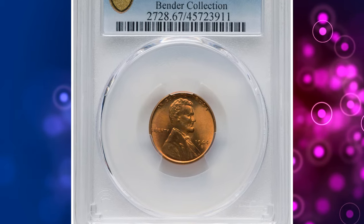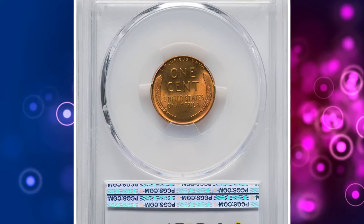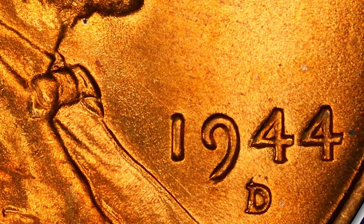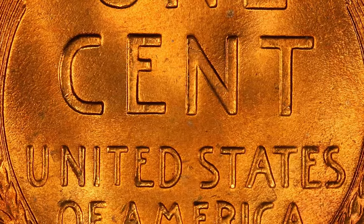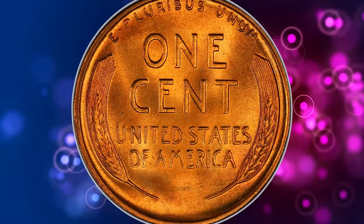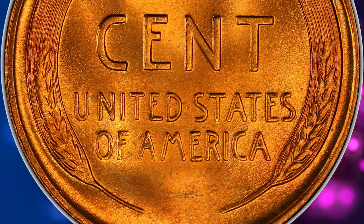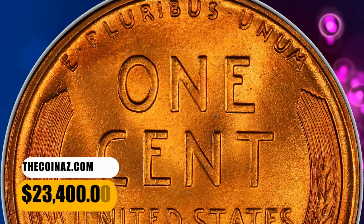Number 2. 1944 D over S Lincoln cent. Famed repunched mint mark variety. This is the rarer of two 1944 D over S varieties and the one referenced in the guidebook. The top of the initial S protrudes visibly from the top of the D. Examples are elusive in full red condition, and only a handful of pieces are in superb gem preservation. Several repunched mint mark varieties also exist for this issue but are less visually prominent. This FS511 coin displays a bold strike and satiny copper orange luster without mentionable abrasions or spots. It was sold for $23,400.